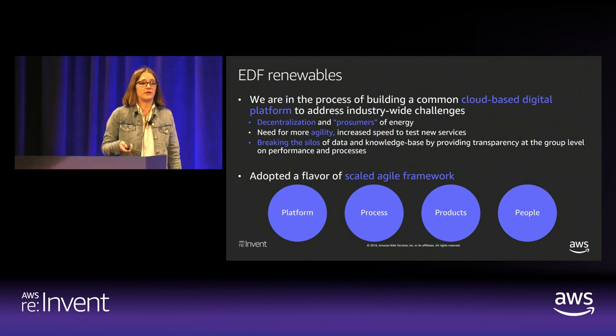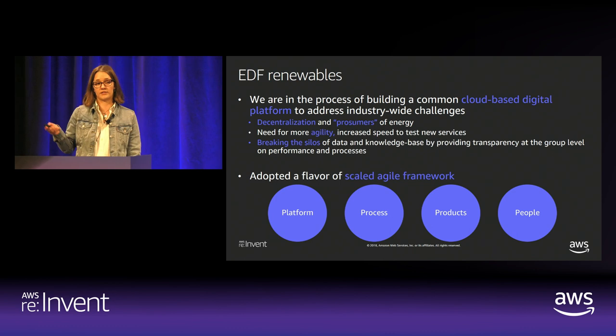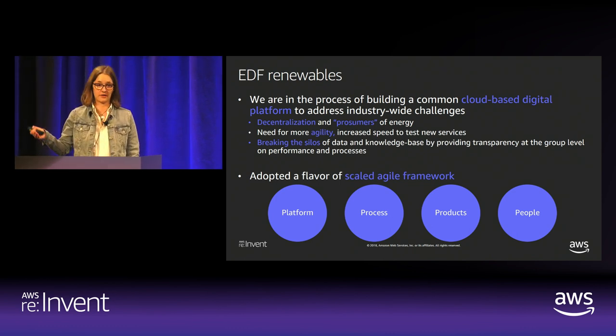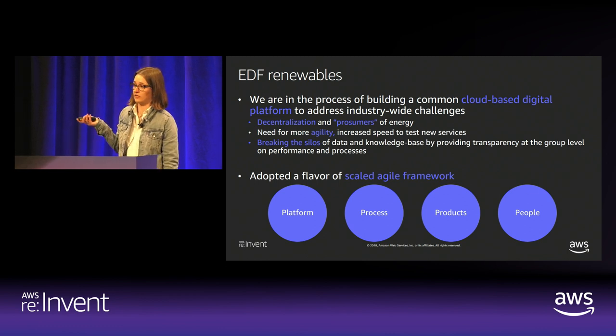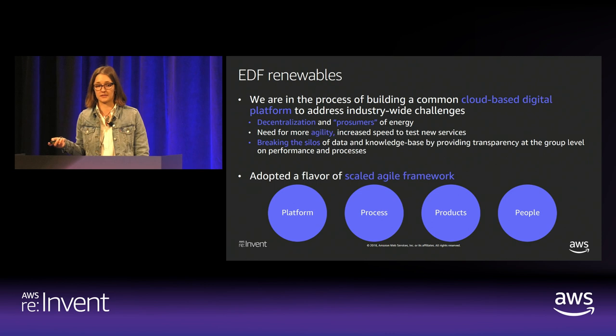We also need to increase our agility. The rate of change to technical adoption has increased tremendously over the past years, and so we acknowledge that, and we want to be able to test out new services much faster than we did in the past.